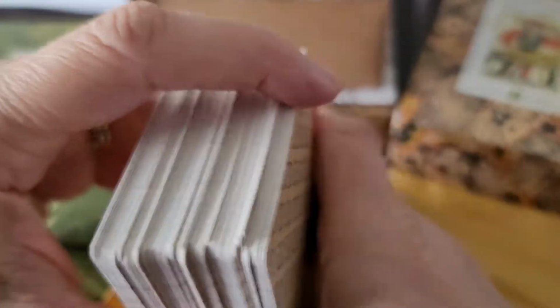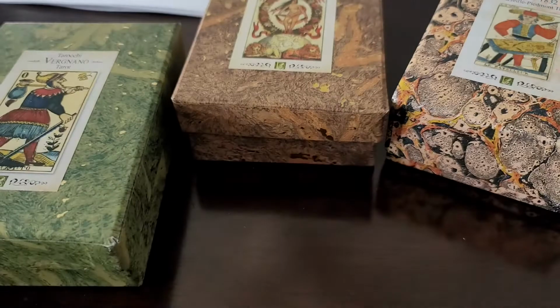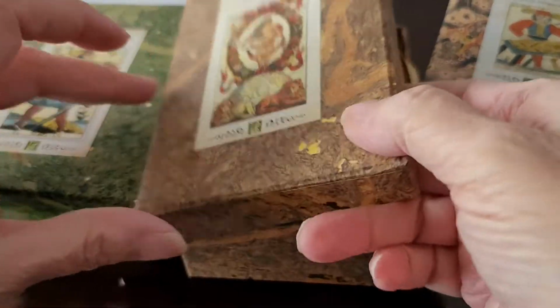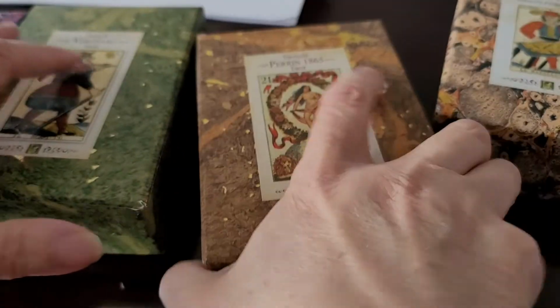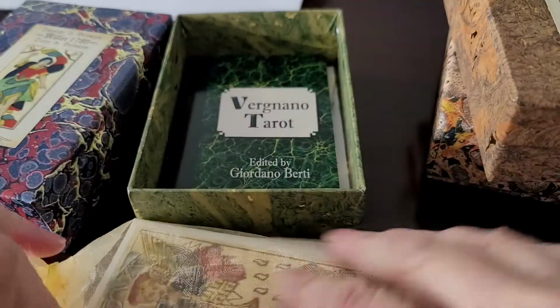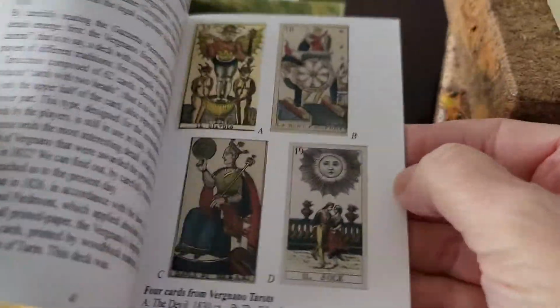So there, for example, is a more elaborate presentation. But as I said, even the standard decks are very high quality. I'm going to show you the Giordano because that happens to be my favorite of his decks that I have. Again, although it's just a standard box, it comes with a pouch. It comes with a booklet that describes what is known about that particular deck.